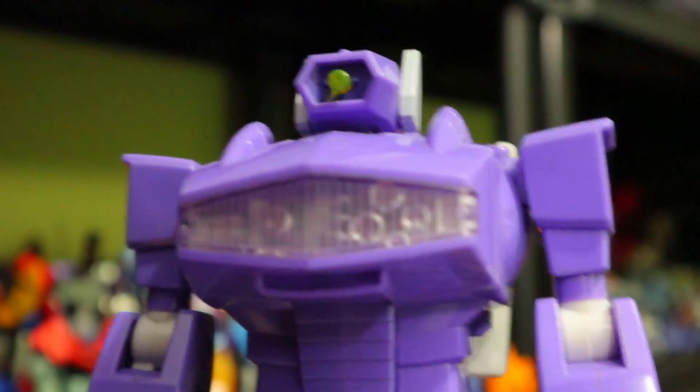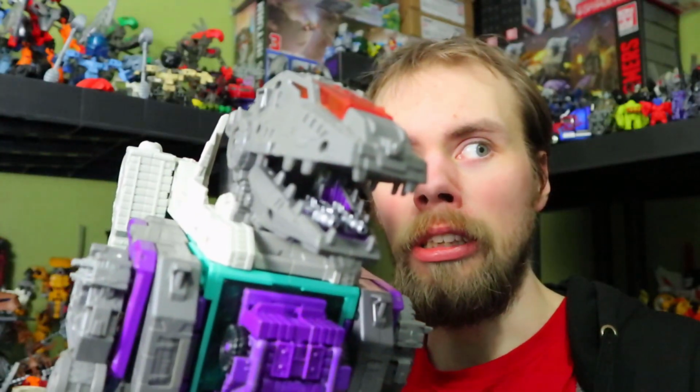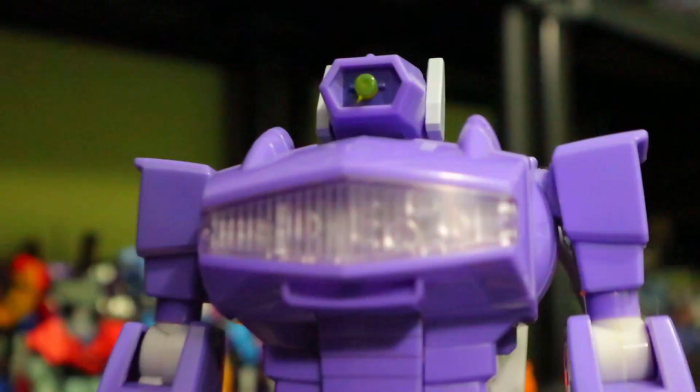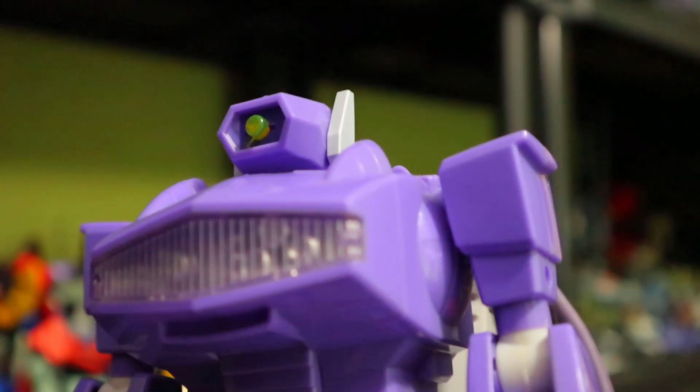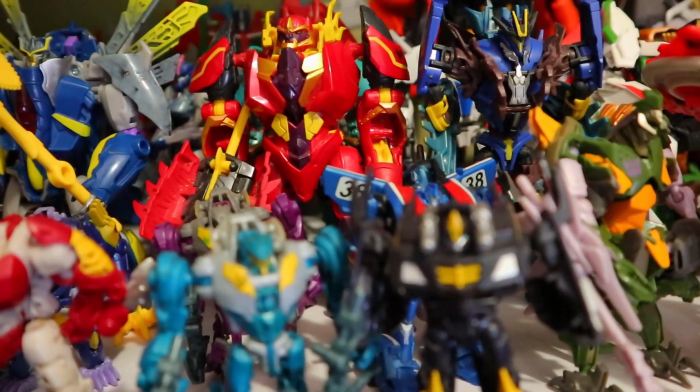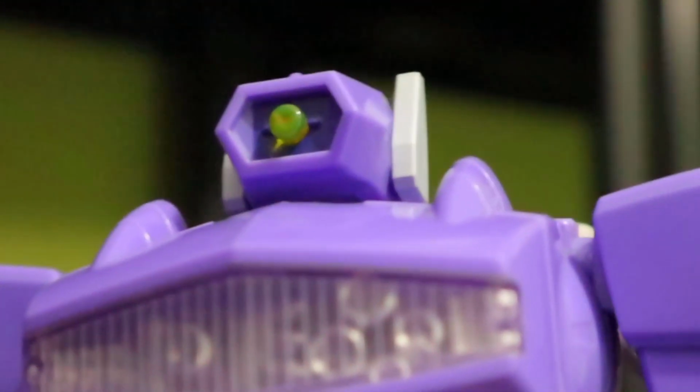Oh yeah, I'm sure. Hey Shockwave! You did that. Hey Shockwave. You know, I've seen so many figures reviewed, Masterpiece Mainline, but there's one thing that you still have not yet reviewed.